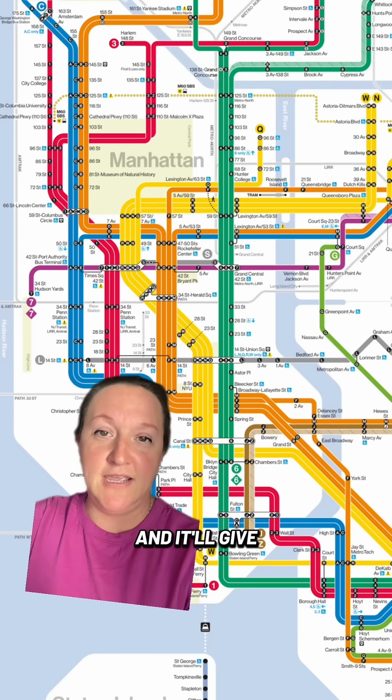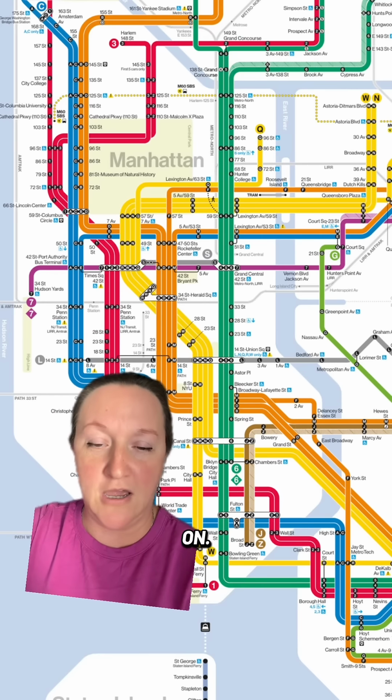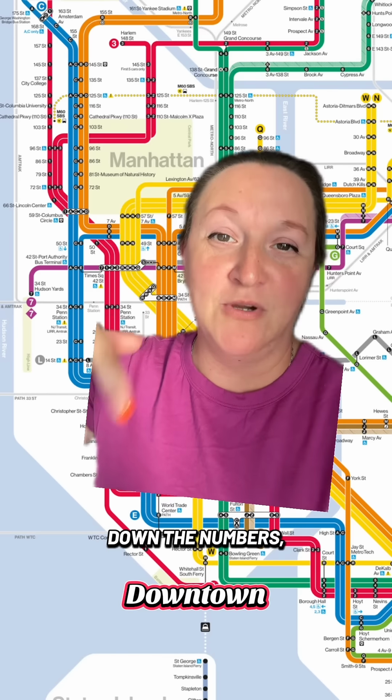It's as easy as that. Just look on the subway and it'll give you a better idea which direction you're headed depending on which color line you're on. Otherwise, if you're going up the numbers, you're going uptown. If you're going down the numbers, you're going downtown.